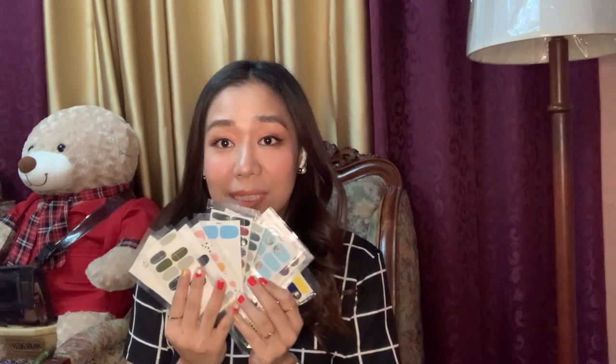First up is these cute nail stickers. So for those of you who have been asking what I use on my nails, what nail polish I use, I don't use nail polish anymore. Well, right now since the pandemic, because alam niyo na, we can't go out, we can't go to the salon because they're closed and they're not available.